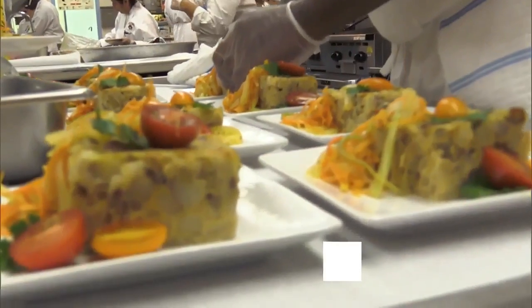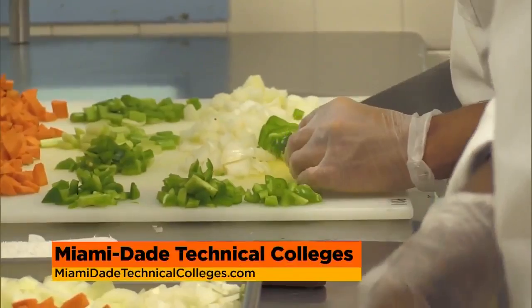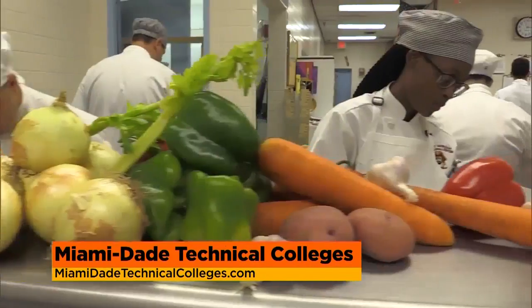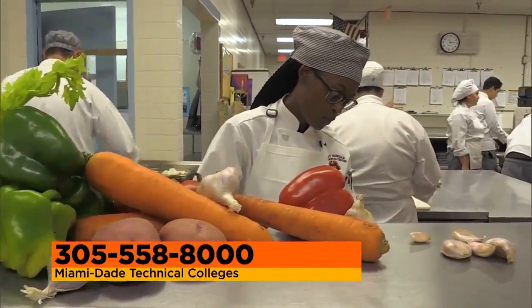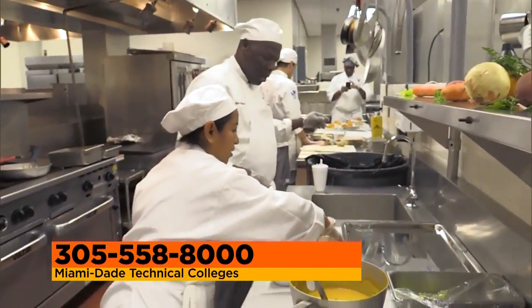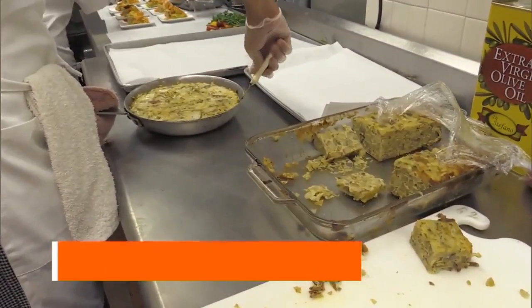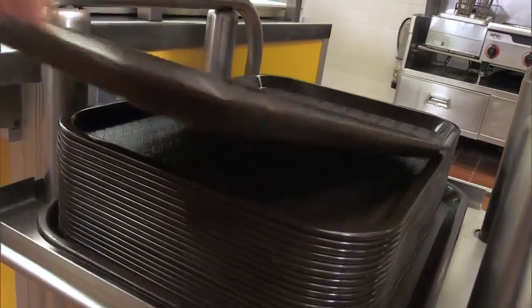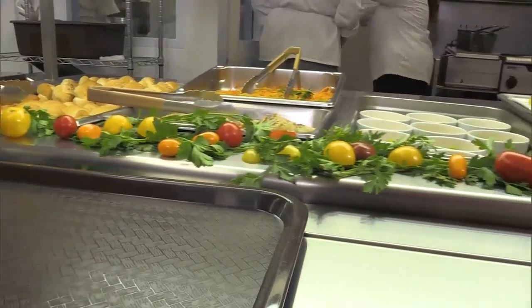Robert Morgan Educational Center and Technical College is one of Miami-Dade technical colleges preparing students looking for an entryway to the workforce. With over 14 adult and community education centers and 7 technical colleges, students can choose between day and evening classes that fit seamlessly into their schedule. With the lowest tuition costs in the district and less than 1-year programs that can place students in careers of high demand, Miami-Dade technical colleges are SoFlo's best kept secrets.